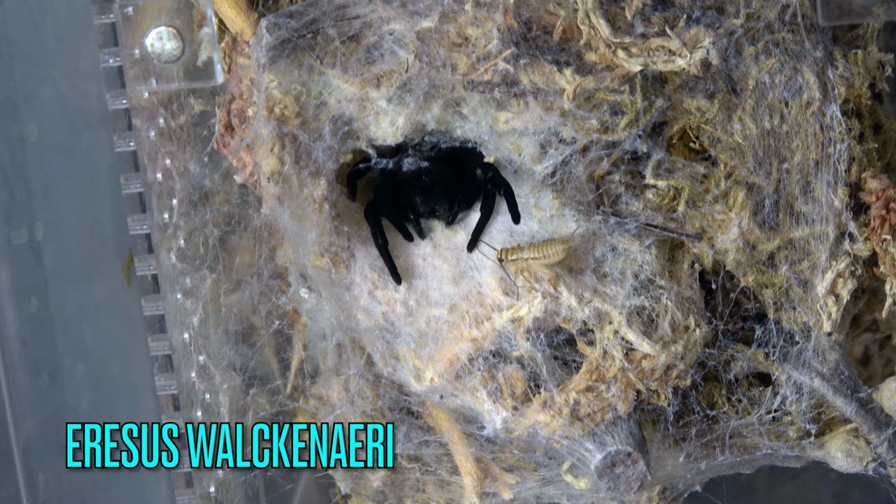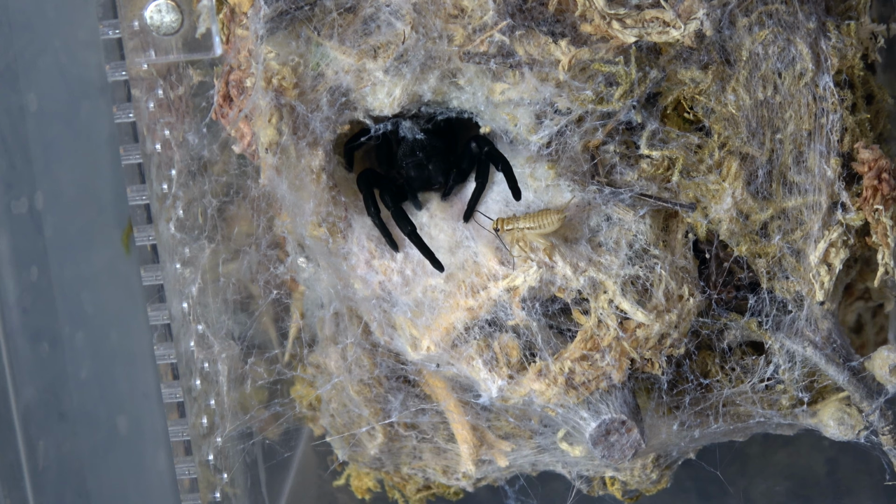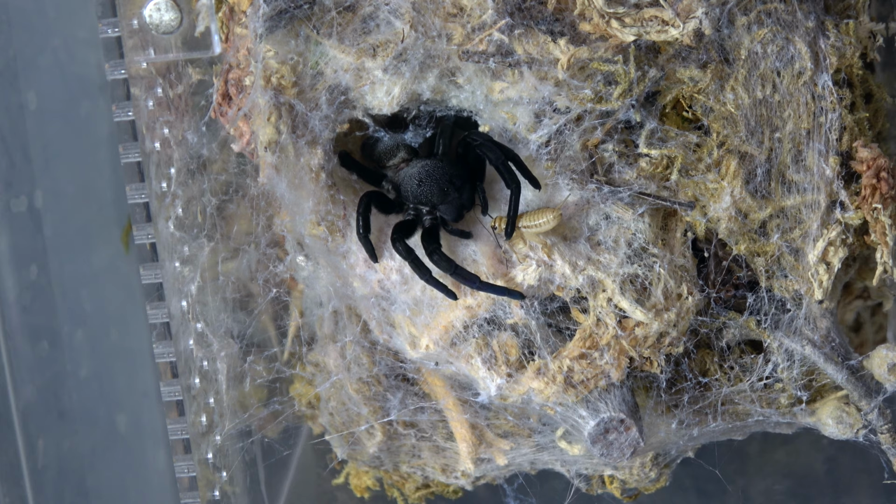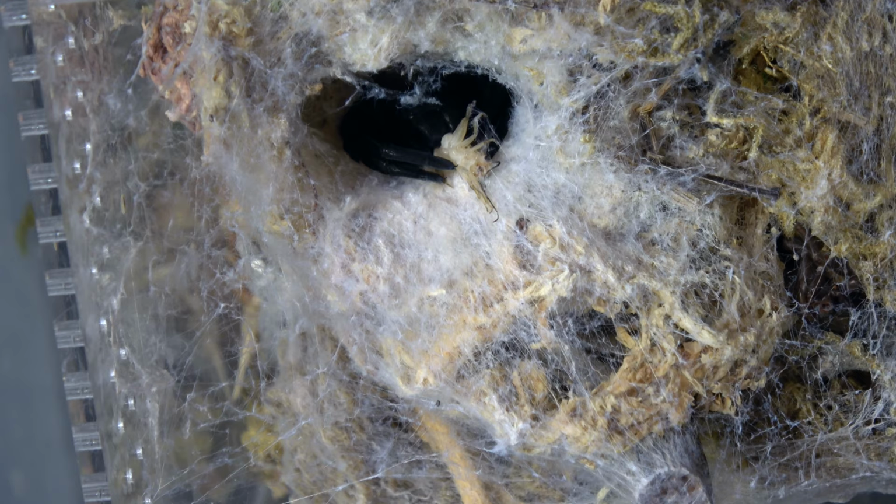I don't know if you guys noticed, but we posted a lot of their feedings, and I mentioned it before, but they have an interesting way of hunting. They usually first go for a limb, antenna or something like that, and then they pull the prey closer to them and deliver a few bites. She's not really doing it here, but it's really interesting to watch when they do that.